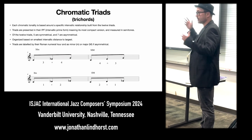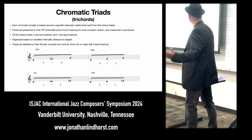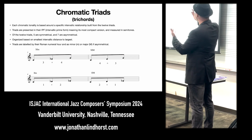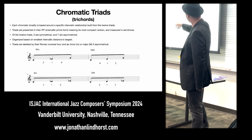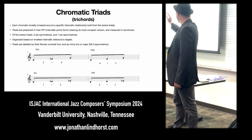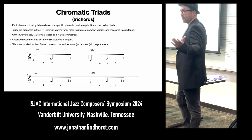Because this is asymmetrical, we have symmetrical and asymmetrical triads, right? Like a diminished triad is symmetrical, major and minor asymmetrical. You reverse the integers, you get minor and major. And what we have here, the labeling system, is the Roman numeral that gives us the hour, and then a small m for minor, big M for major. It's pretty straightforward, I think.